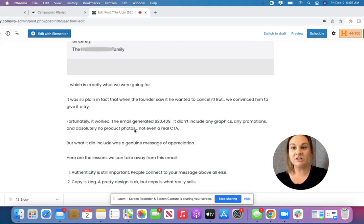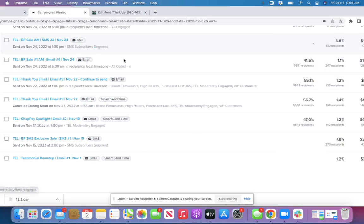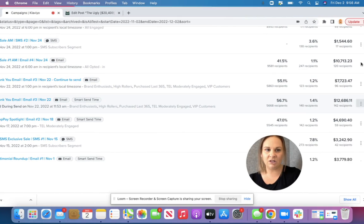And as you can see, like I said, it generated over $20,000 without having a sale. So you can see here, this brand does really well. They did really well during Black Friday. This is great.